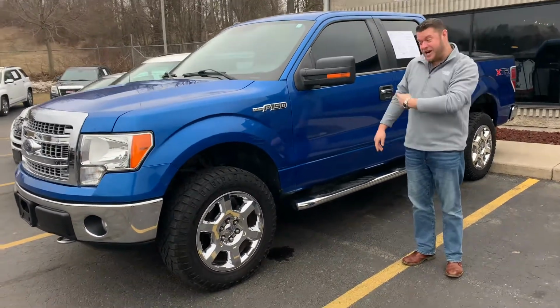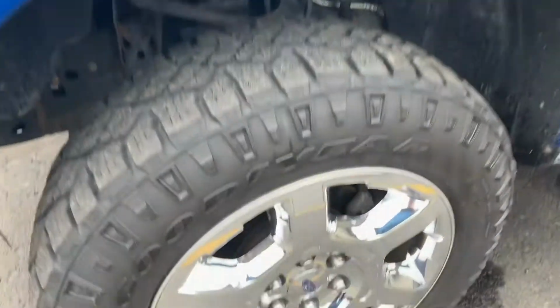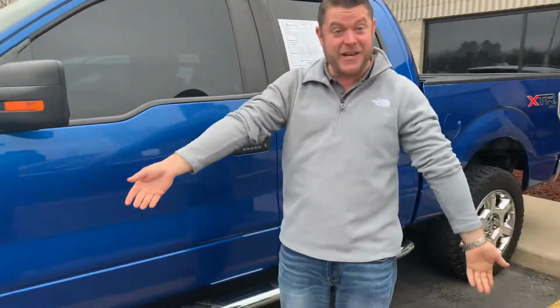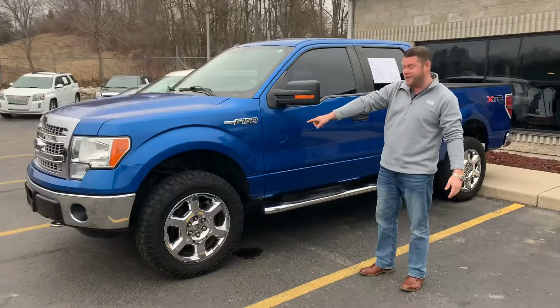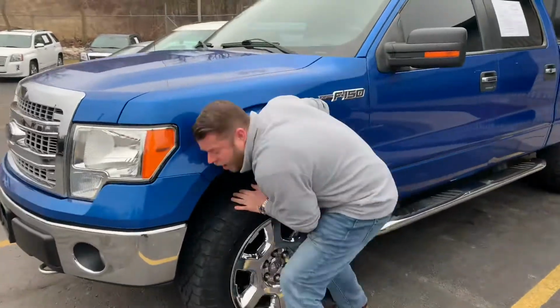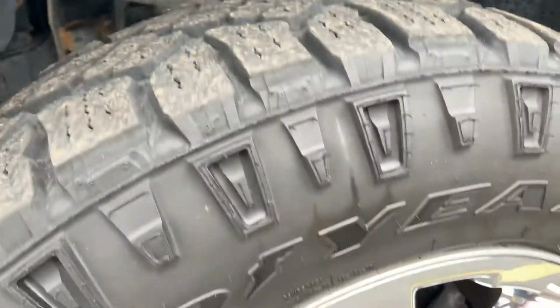Guys, come check out what we got here. We got a 2013 Ford F-150 XLT. This has a 5-liter, and guess what? It's been lifted. Look at the gorgeous Goodyears on it. Look at those meats. You can just fall right into them. They're so big. Those are knee deep in rubber.